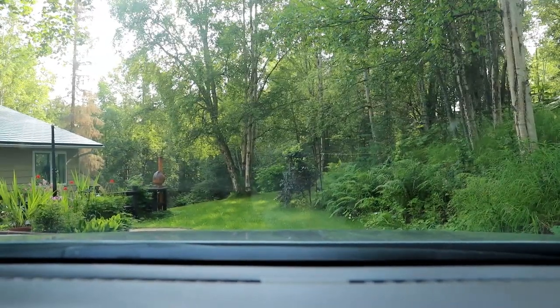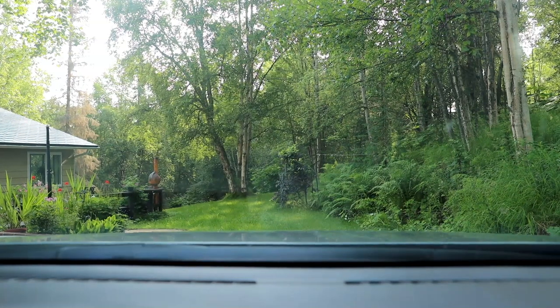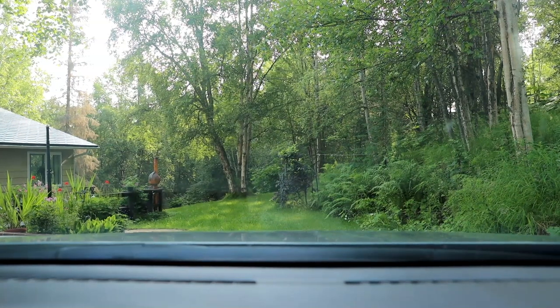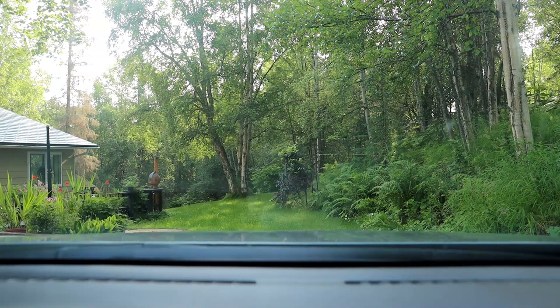Well, everybody got their waders? Yep. Their fishing license? We need those. Yep. We are leaving our friend's house now, everybody. On our way to go salmon fishing. Hang on a second. What?